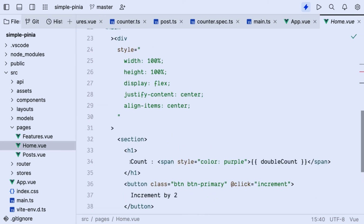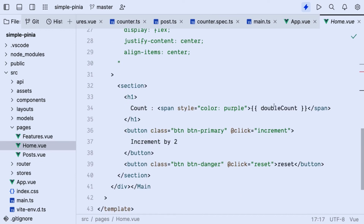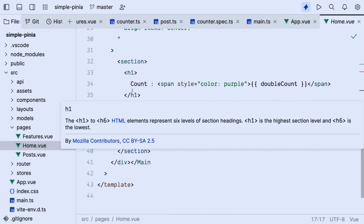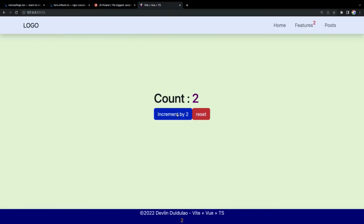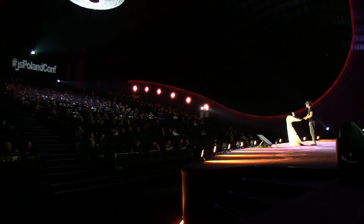So after returning, now we can use this in our template, double count, double curly brace. In this click event, we have increment. Another click event, we have this reset. So as you can see, we're also reflecting the values of count in the features. So let's check it out. The features, this navigation bar.